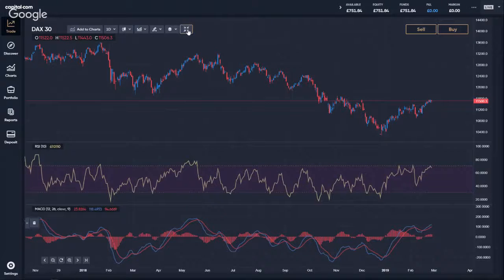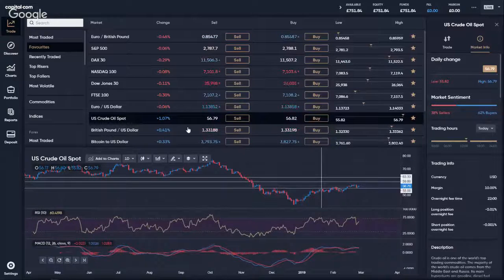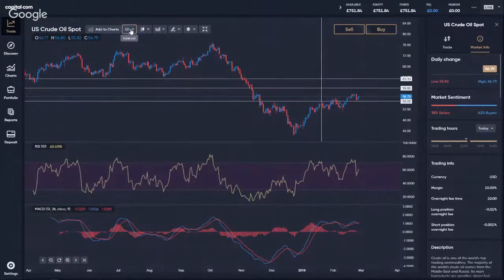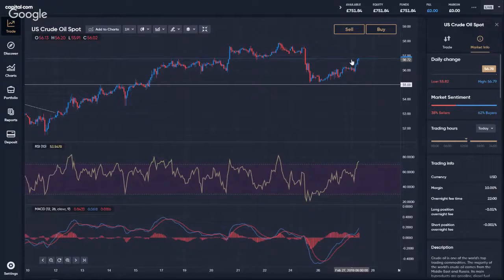The immediate level to watch for this afternoon, for me, is oil. The price of oil, we've seen that bounce back off those lows. We've got the oil inventories out this afternoon. Let's see. Okay, it's still moving higher. If we get a pullback, I think it looks like a buying opportunity.